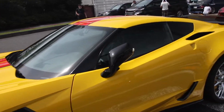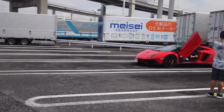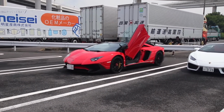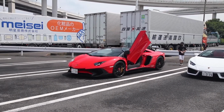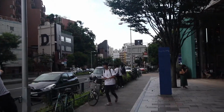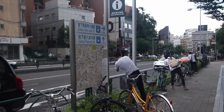Got a nice combo here, the LP580 Huracan Spider and Aventador SV Roadster. You don't see simple spec Aventador SVs anymore. They're all pretty wild, but a simple red Aventador SV is pretty good in my book. Definitely my favorite color out of all of them. All right, we've got a couple of Brilliant Exhaust cars showing up. We've got an F12 and an Arancio Argos Aventador. Nice, nice original color.